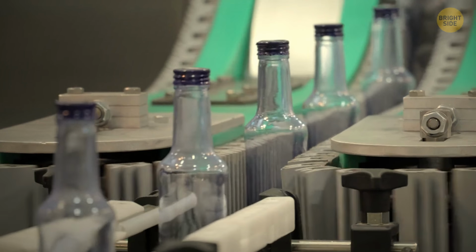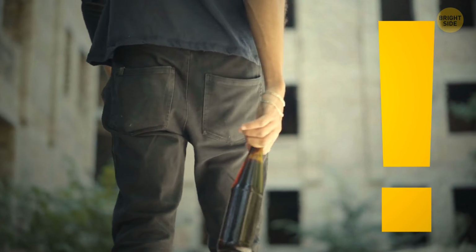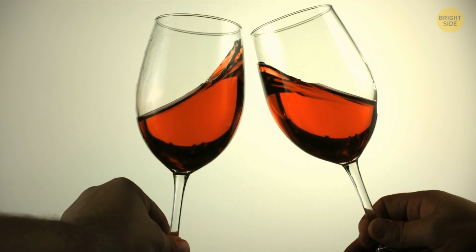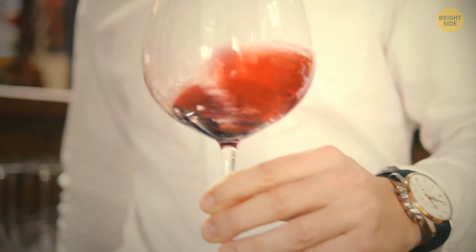Bottles have long necks for a reason. Hold the neck, not the bottle, if you want to enjoy a cold drink. Same goes for fancy glasses. Their stem saves any drink from overheating, so hold it right.